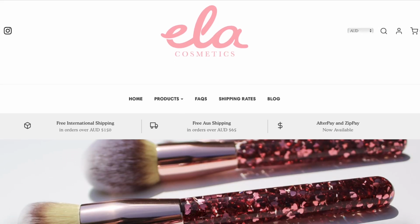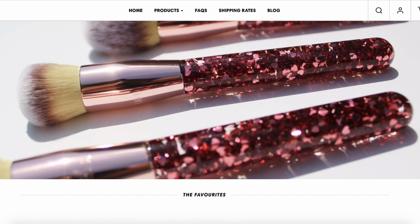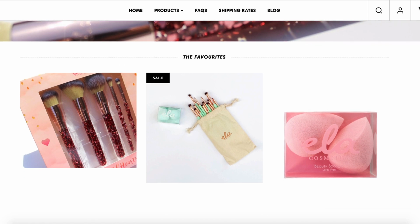Now, Ela Cosmetics is not a new brand to me. I have been a customer of theirs before. I purchased their sponges, I purchased a few of their individual brushes because I heard about them from Beauty News, and I love the idea of supporting local Australian businesses, which this one is. So Ela Cosmetics, if you haven't heard of them, they make synthetic brushes, they make wonderful sponges. I honestly love their sponges. They make a brush cleaner, and this is a new product of theirs.